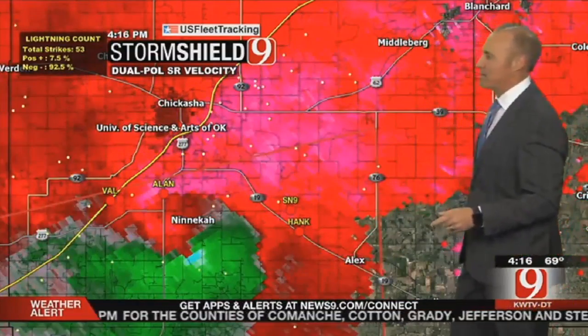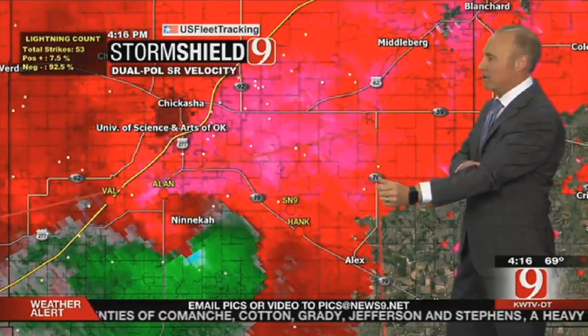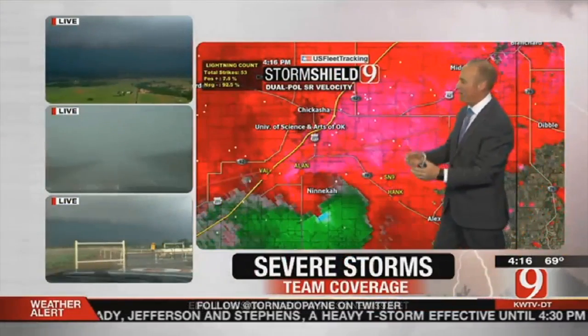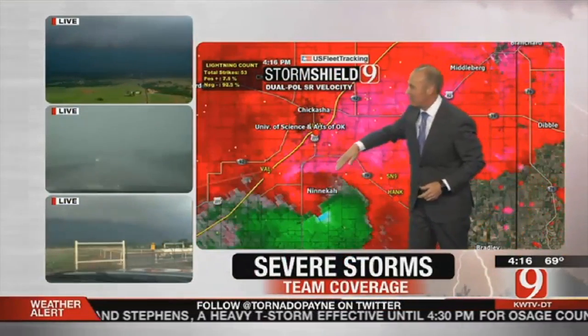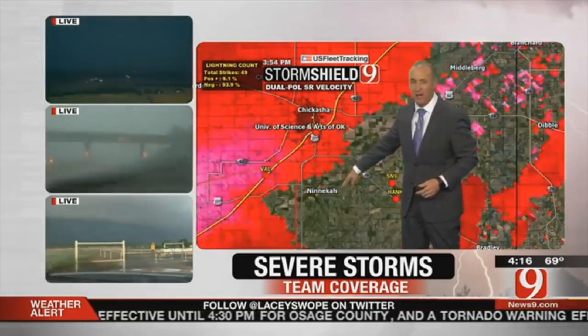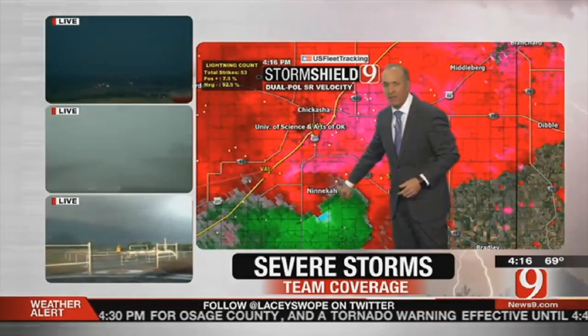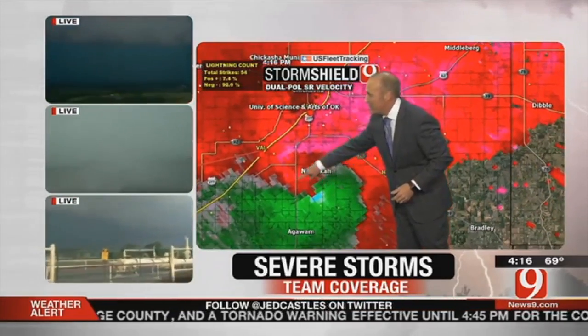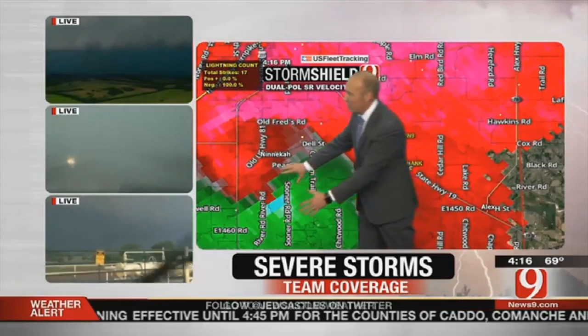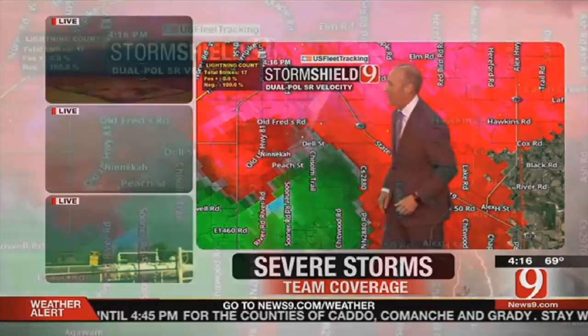Okay. All right, there it is. It wobbled, typical of a hurricane or a tornado. It was moving more northeast. It went right over Ninnekah. I tell you what, if it didn't hit Ninnekah direct, it might have gone barely south of town. It did weaken as it was crossing Highway 81, but it's still a tornado, and it's more than likely still on the ground. Here's Ninnekah.